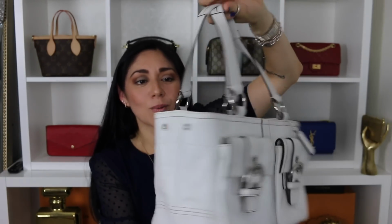And like I said, I always admired my mom's from afar. Every time she'd wear it, it just looks so cute. But it came in white, black, dark brown, and I want to say it was available in a tan as well. I could be wrong. Please don't quote me on it.